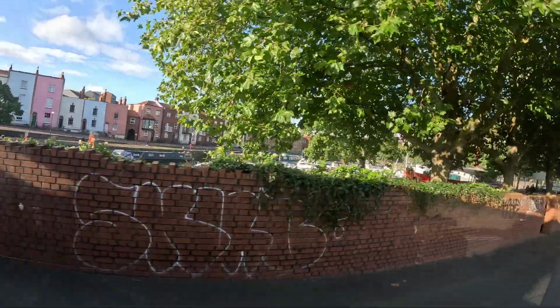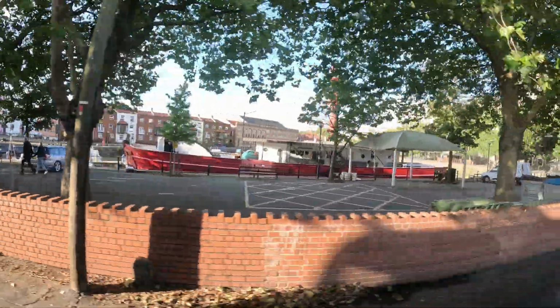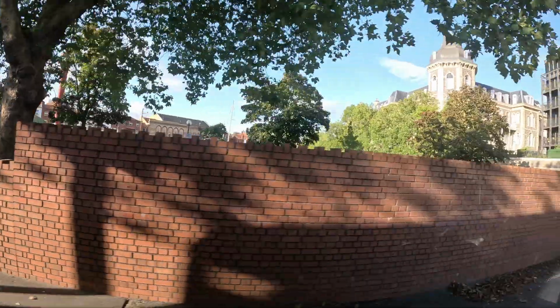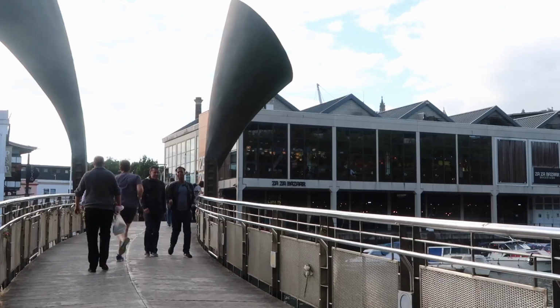This is the harbour side. You can take ferries to the station from here or hire a boat for a joyride, a cruise. There are restaurants around where you can have a good meal.